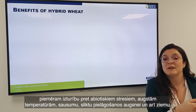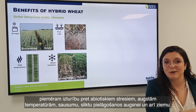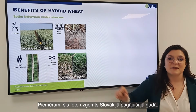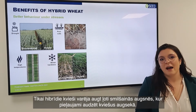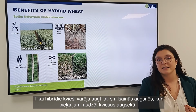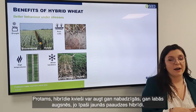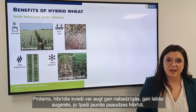The heterosis effect can bring resistance to stresses in hybrid wheat. For example, the resistance to abiotic stresses: high temperatures, drought, poor soil adaptation, and also winter. For example, this photo was taken in Slovakia last year. Only hybrid wheat could go on very sandy soils, where it allows to have wheat in the rotation. For sure, hybrid wheat can go in poor but also good soils, especially with the new generation.